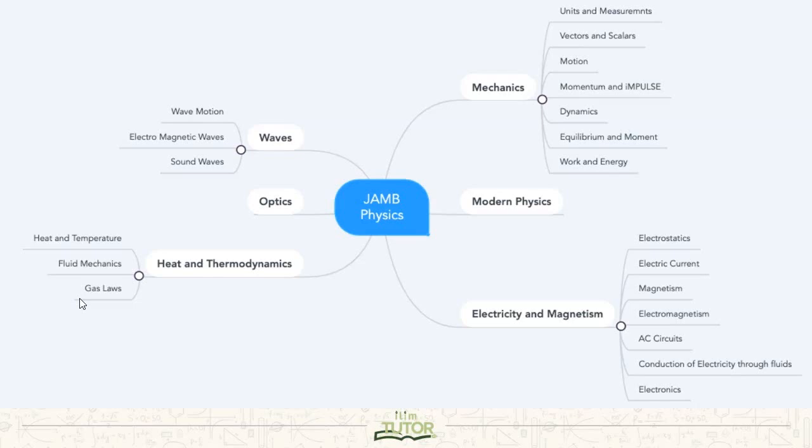You'll discuss the different laws: Charles' law, the general gas equation, the ideal gas equation. While in physics, it's limited to Charles' law and Boyle's law and the general gas equation. Next, please.